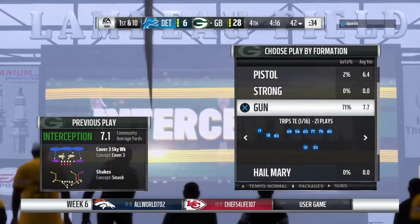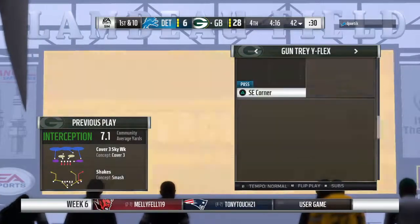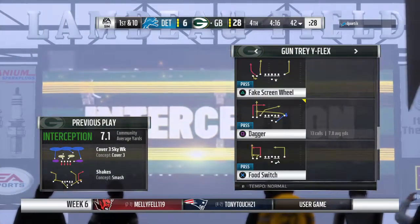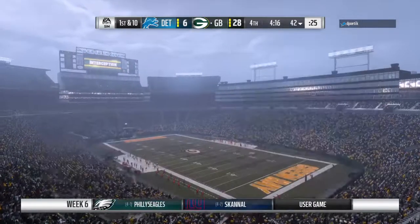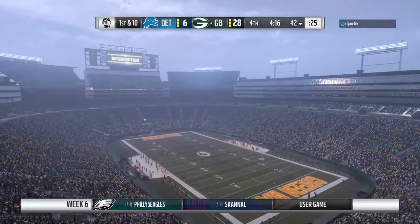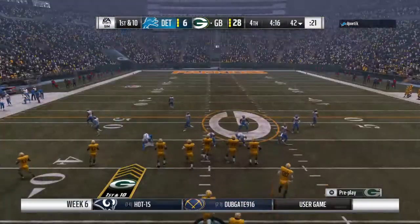Well, this defensive pressure has been constant all game long. The pass rush, the coverage, they've all been excellent. And now they'll tack on an interception here as this one continues to slip just further and further out of hand. So good field position for the Packers as they come up 1st and 10.